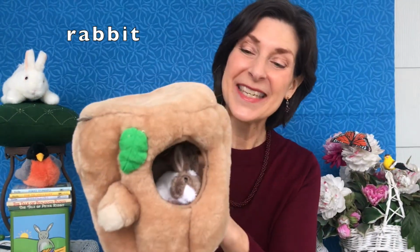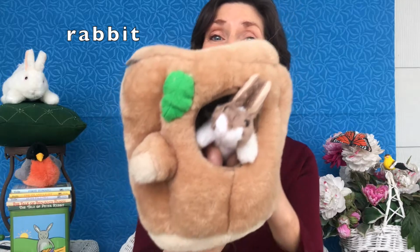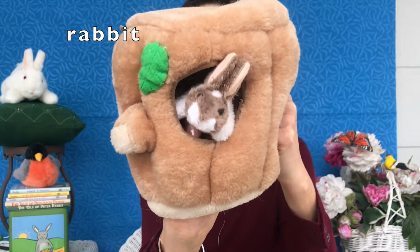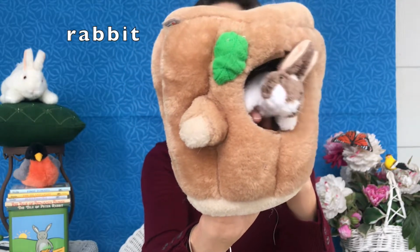The next animal is Snowball's wild cousin. There are a lot of these animals in my yard. They have long ears and a little cotton tail. Are you ready? Where is Rabbit? Here I am. How are you today, friend? Very well, I thank you. Run away, run away. Good job.